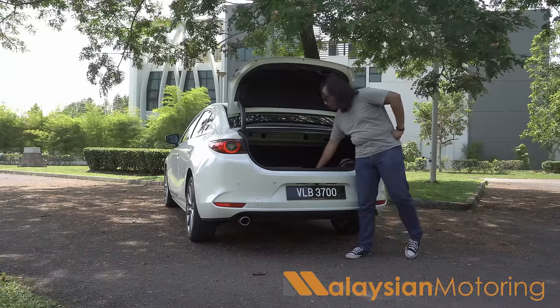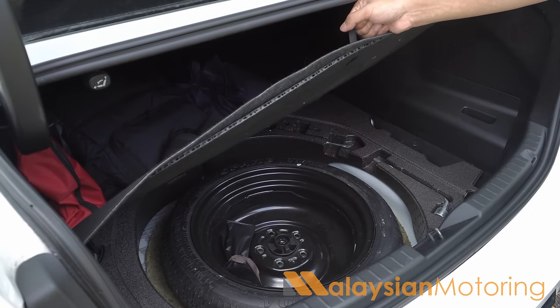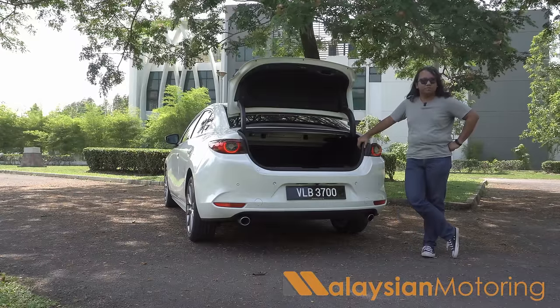There is a hell of a lot of space in here. And of course, underneath the boot floor, you will find a space saver spare wheel. So that means that this Mazda 3, which is significantly more expensive, is better than the Toyota Vios.